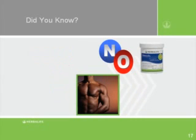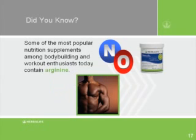Did you know? Some of the most popular nutrition supplements among bodybuilding and workout enthusiasts today contain arginine. Arginine supports increased production of nitric oxide and increased blood flow to muscles.